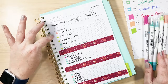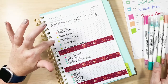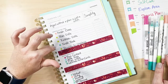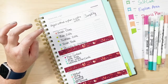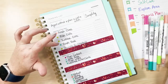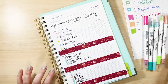So monthly action items, we got finish the class. We're going to plan our holiday gifts and purchase the holiday gifts. I didn't put purchasing gifts for anybody's birthday on here this month, mainly because I have purchased those gifts already. I just need to mail them. I could have put that on here, but I didn't think it was going to be a whole action item to mail the gifts. But planning the gifts, and then I probably won't purchase all the gifts, but planning on purchasing some of the gifts. Finishing the book. So the book I've been reading, finishing that. And then decorate for Christmas.